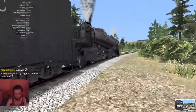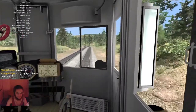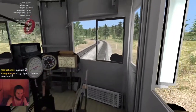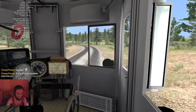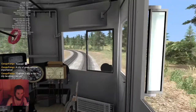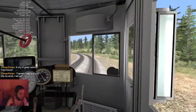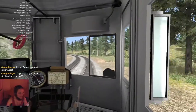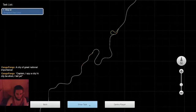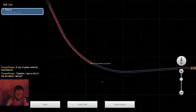That's an interesting screenshot. Bum bum bum bum. Captain, I spy a city! A city barefoot, I tell ya! A city of great national importance. Not that. That.